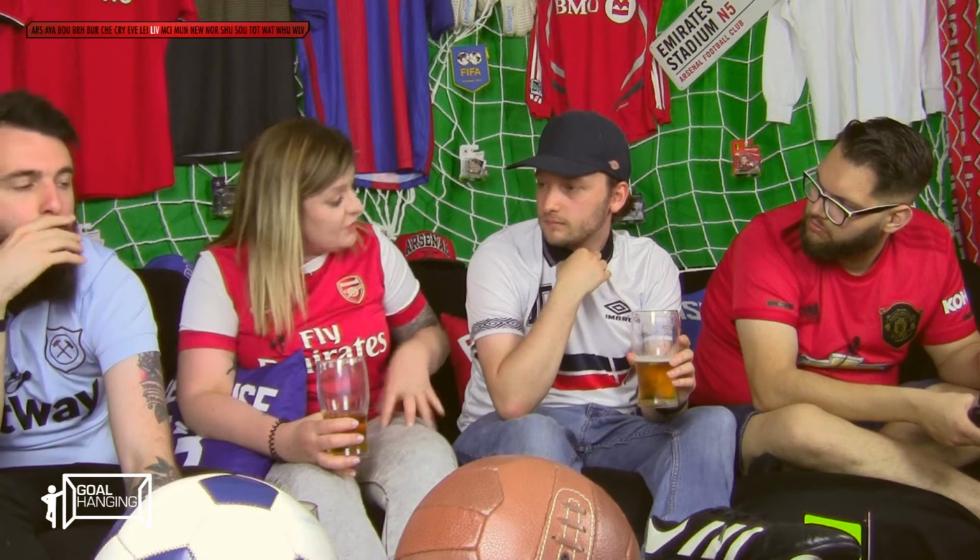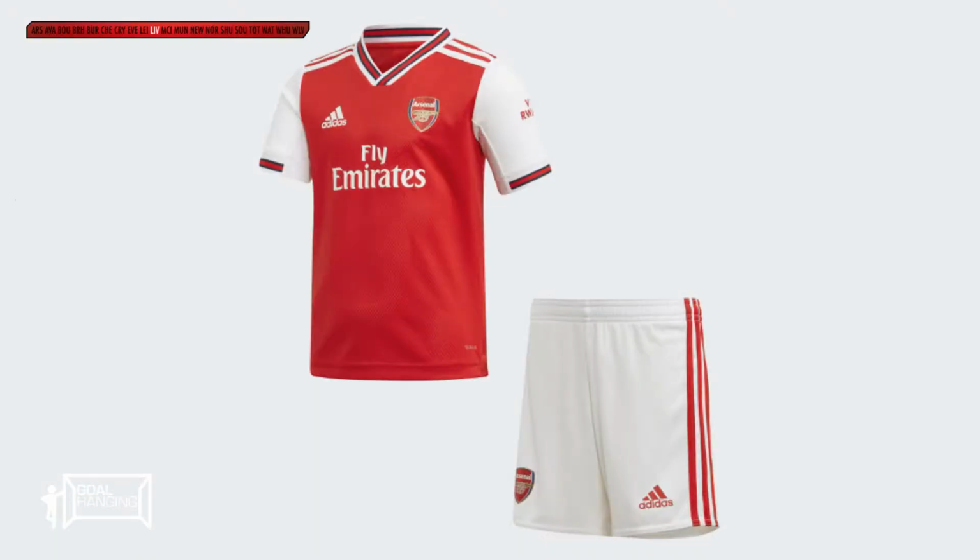A couple of times in the last season they've worn red shorts instead of white, for whatever reason. I think they're nice. I really like the red shorts of the Arsenal shirt. Special, but I prefer the white. Don't get me wrong, I do like it as well. I miss us having the hoop socks.